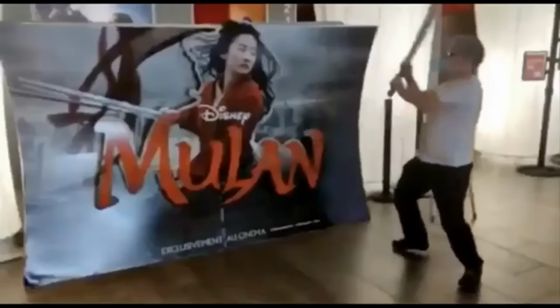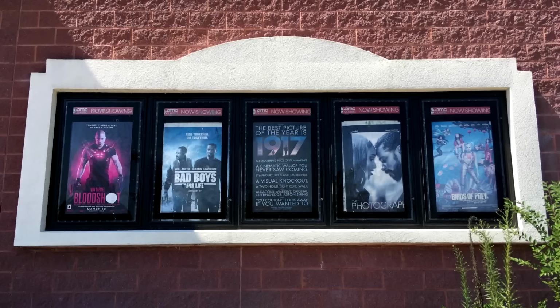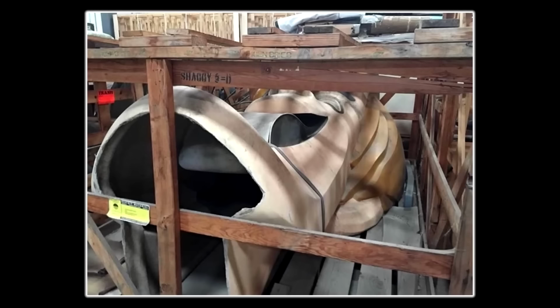Stuff like that makes you wonder, what happens to these when a theater is no longer showing a film? Well, it depends on the item. For posters, they usually just throw them out. A lot of the time they get sun faded or ripped before they get taken down, so they aren't worth saving. But for the higher quality items like statues, some companies take them back and store them away in places like warehouses. For example, here are some shots of some Warner Brothers statues stored away. Shaggy has seen better days.